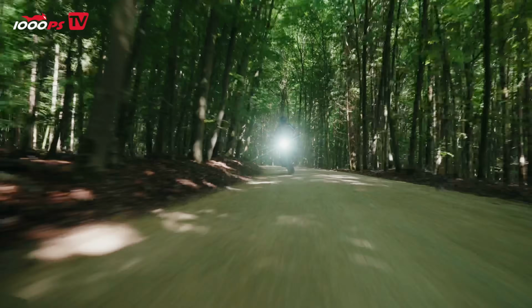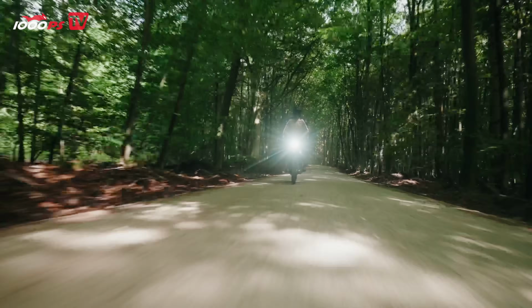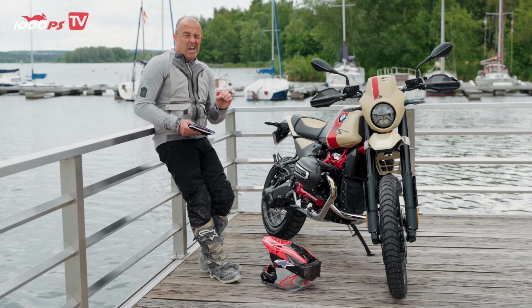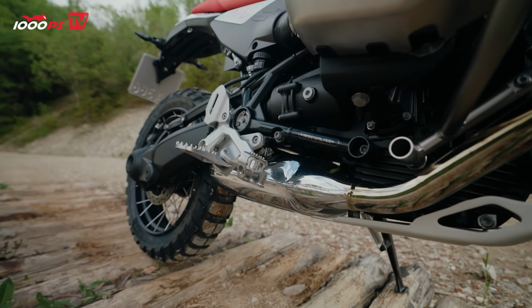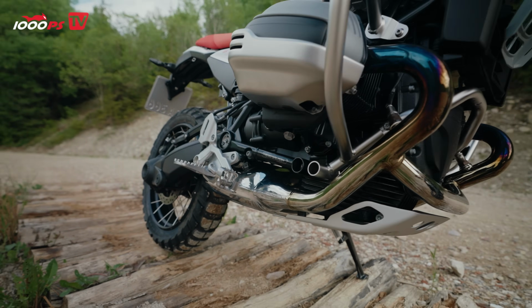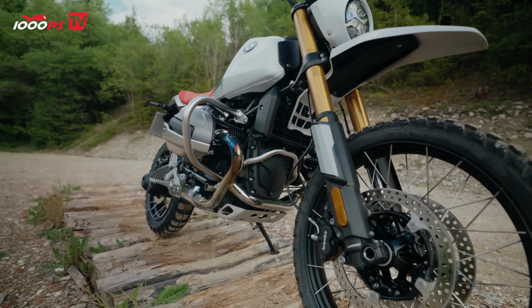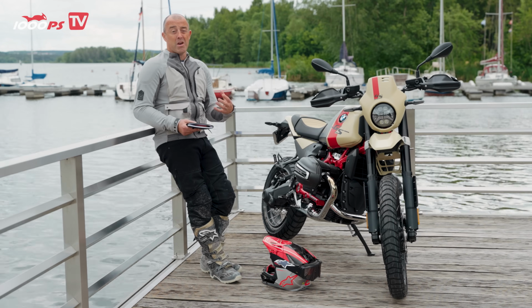Some may argue that 110 horsepower isn't enough, and some would argue that we've gone back in time. It's got a quick shifter, but it's a little bit, I wouldn't say agricultural, it's just that we've been spoilt by 1250 GSs and 1300 GSs and modern day engines. So if you're used to a modern day engine and modern day fueling and modern day gearbox, then you're going to go, ooh, this is a bit of a step back.